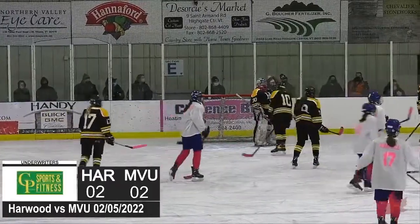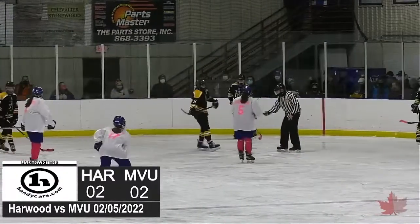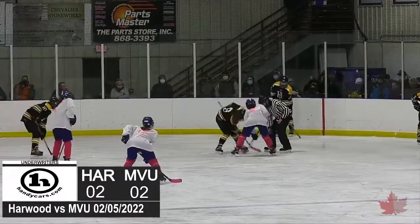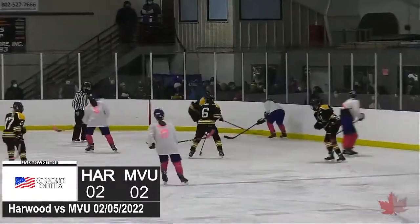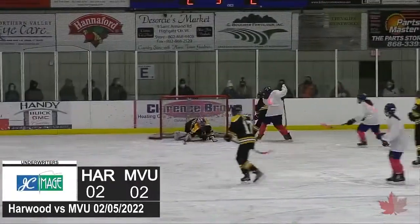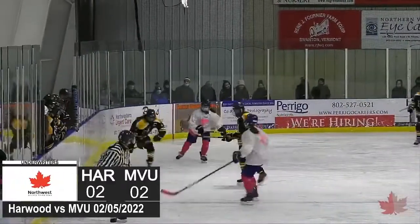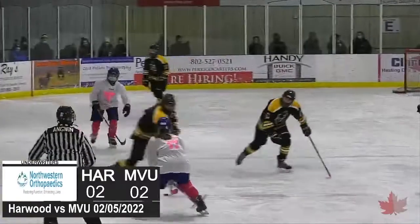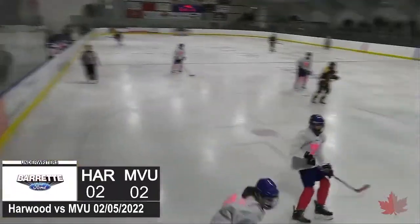So coming down the stretch, MVU, what do they have to do right here on this offensive draw? Well, first off, win the puck. And they did so right there. Now, focus on being patient here, being methodical, finding the open player. It's been things that they've been doing all game to create those opportunities. You got to do it again here in order to go ahead.